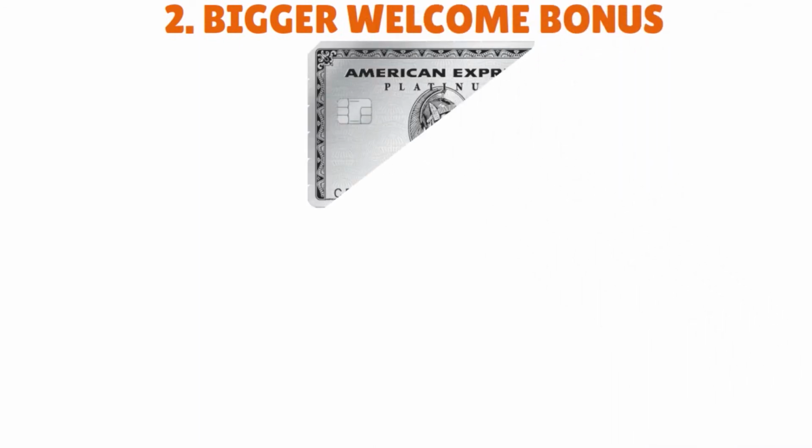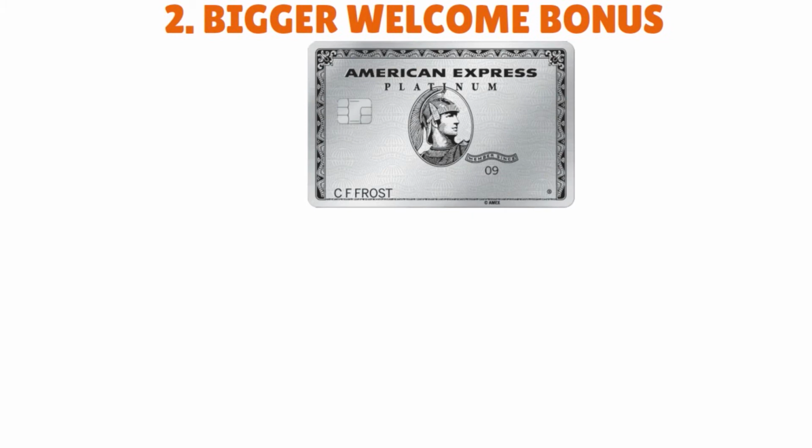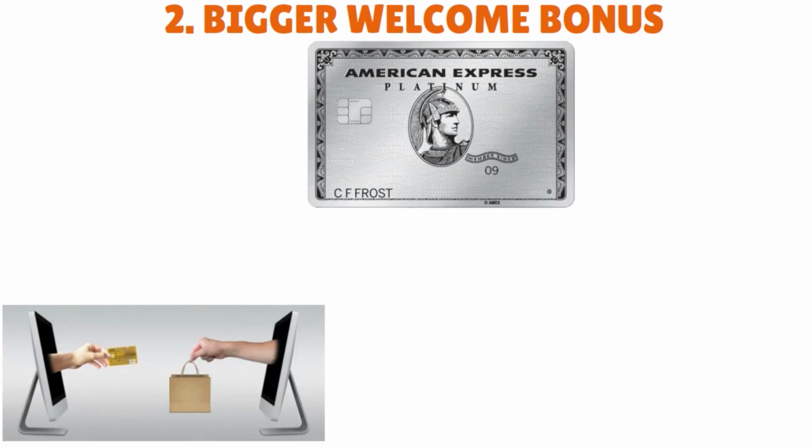The Amex Platinum card comes out ahead in its welcome bonus, although you'll need to spend slightly more to earn it.